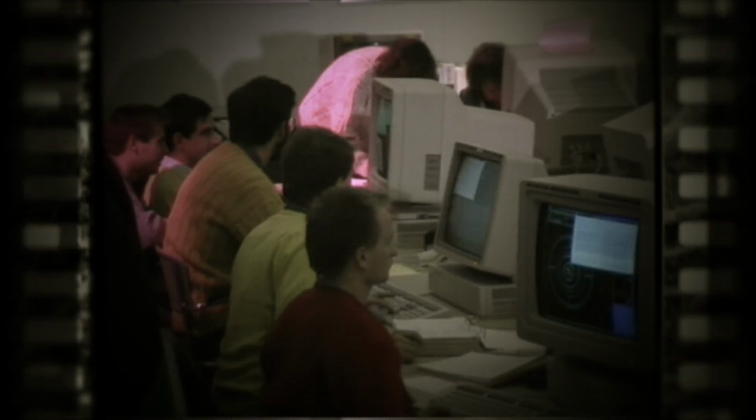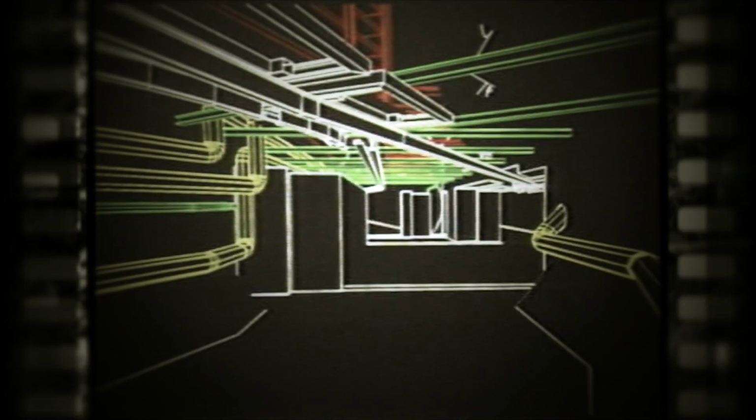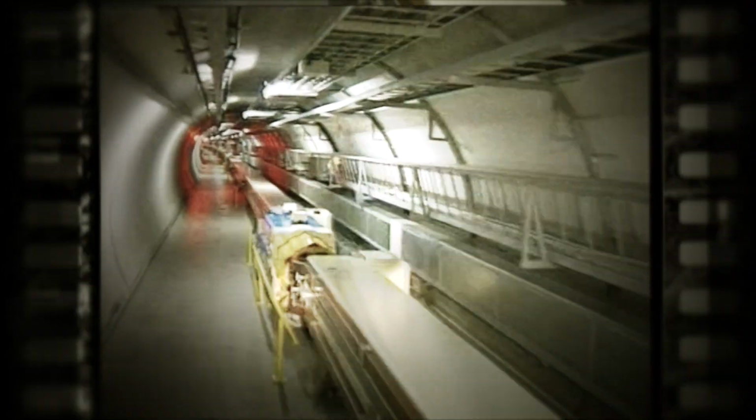Beyond the tremendous physics importance, LEP marked a turning point in the history of CERN. Unprecedented in size and geographical range, the LEP experiments triggered the invention of the World Wide Web and set the mould for the globalization of particle physics, ushering in the LHC era.